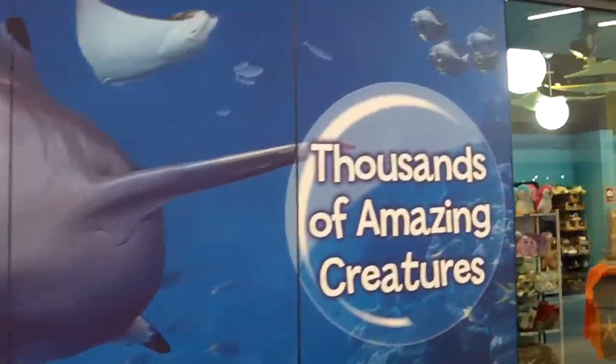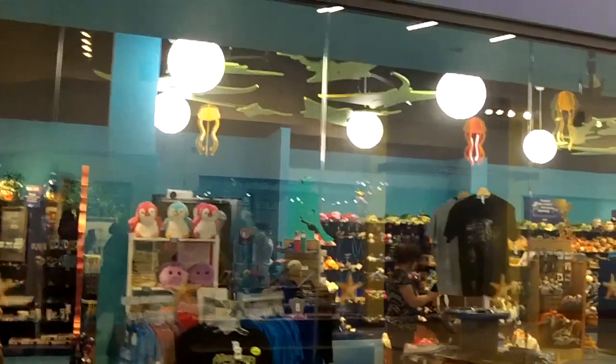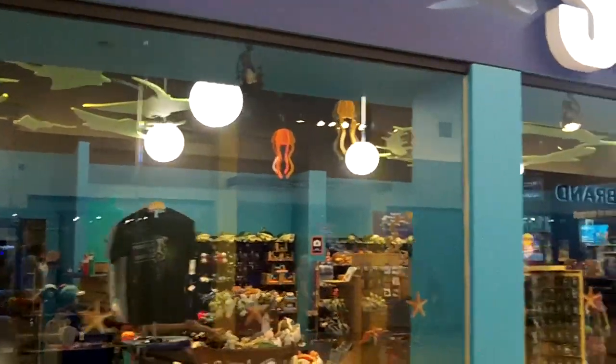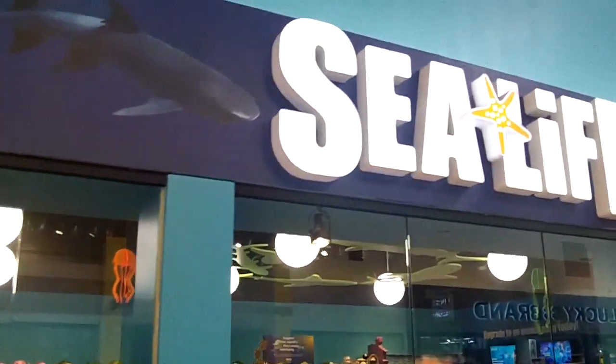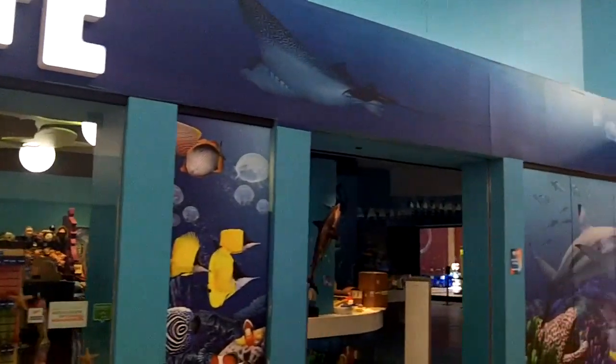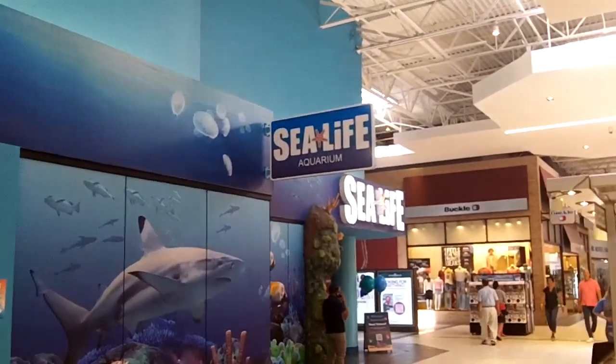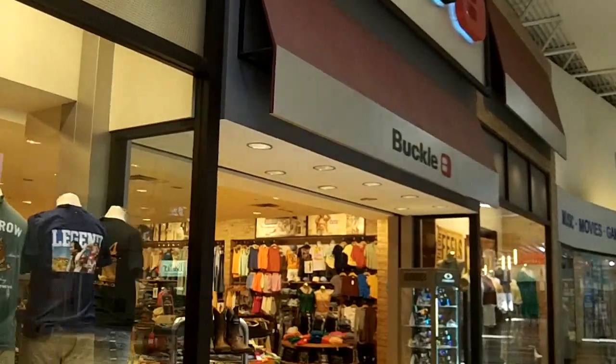There is a beautiful aquarium here. I didn't go in this visit. Maybe there will be a future trip for it. When I first came to this mall back in 2010, it was themed to the NASCAR Speed Park, because Charlotte Motor Speedway is about 3 miles away. So this might be a return trip to film this.